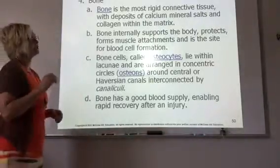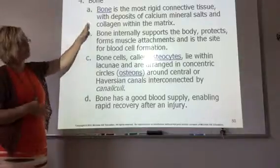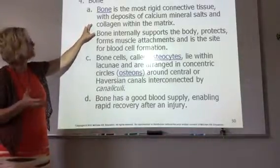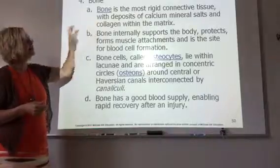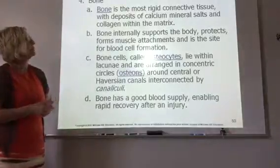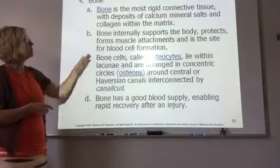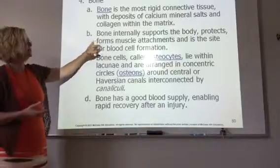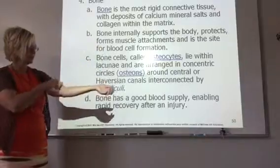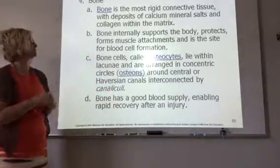Bone is considered a connective tissue. It's the most rigid, it's the strongest, and it's strong because it actually has salts, calcium in it. It also has collagen, but those salts make it a little bit stronger. The function of the skeletal system, or the bone, it supports the body. It gives a place for muscles to attach to. Your muscles have to attach somewhere in order to provide movement.